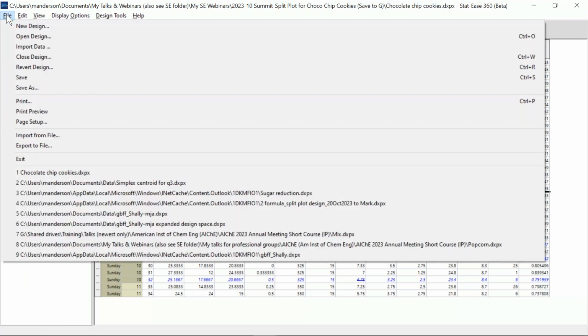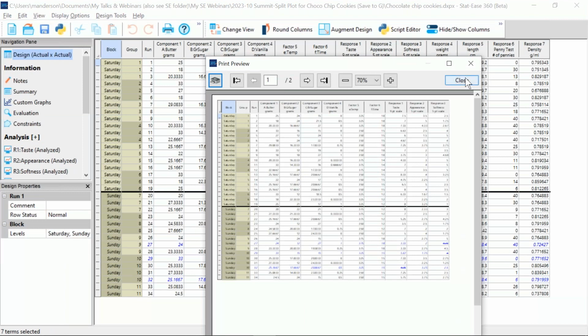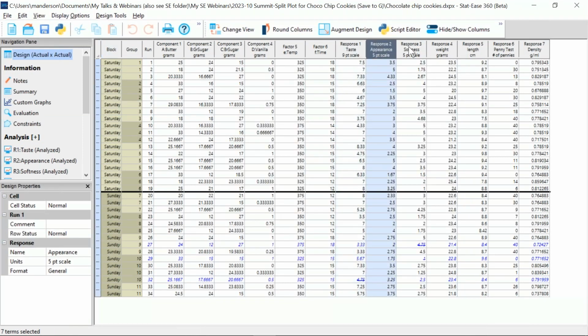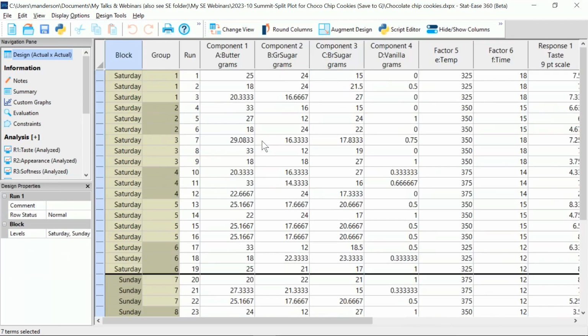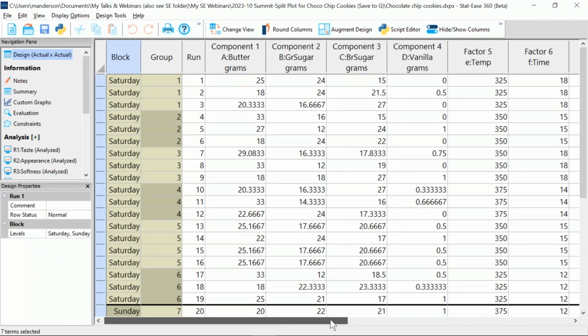Basically, you would take this and print it, and then you'd start collecting the data that's over here in these last columns, 1 through 7, which are the responses, and you can see there's a lot of responses. But let me expand this by doing Control mouse wheel and begin to look at the structure of this for the factors. Okay, so you can see first column, I've got block.